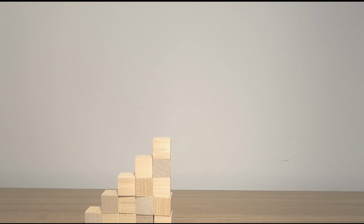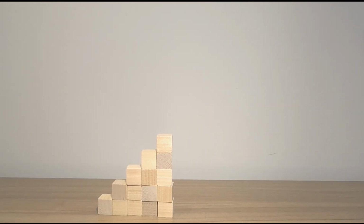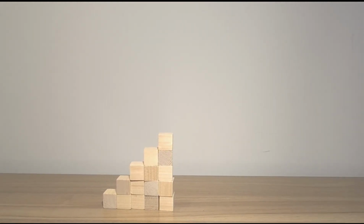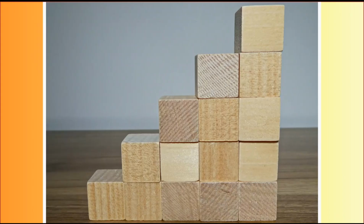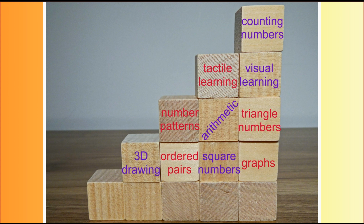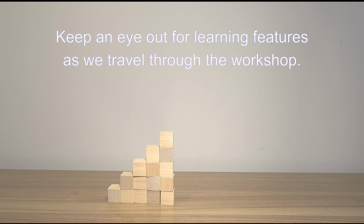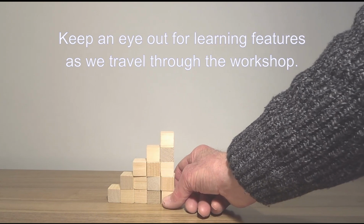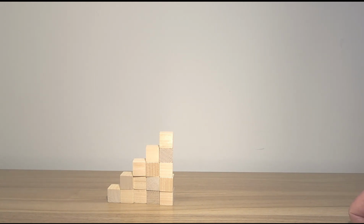In this workshop, what we're going to look at, using this staircase as our inspiration, is the idea that aiming high can be achieved by digging deeper. The teaching craft that we might use has already been demonstrated, at least as a starting point. There's the kinesthetic aspect of building the towers, pretty easy for kids to do in the classroom. And then there's the visual pattern that's created.